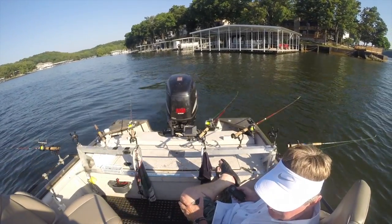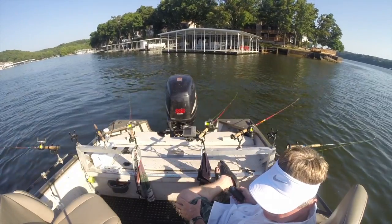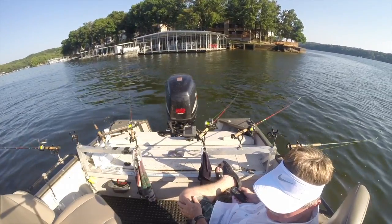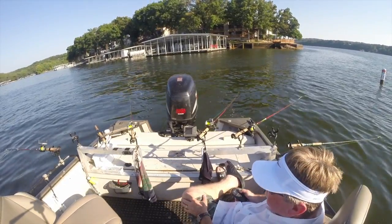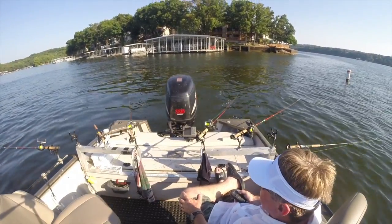A lot of fish on the graph out here in the very mouth of this cove. We're in 58 feet of water, showing a lot of fish today between the 10 and 20 foot depth range. Not seeing much under it. That's probably why those tadpoles aren't having much luck so far. I think those tadpoles are probably running under the fish.